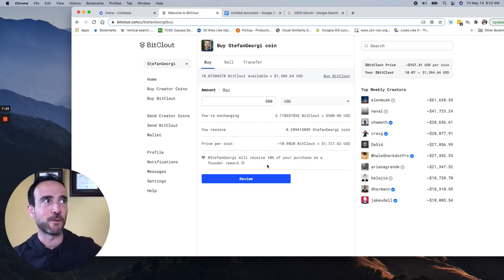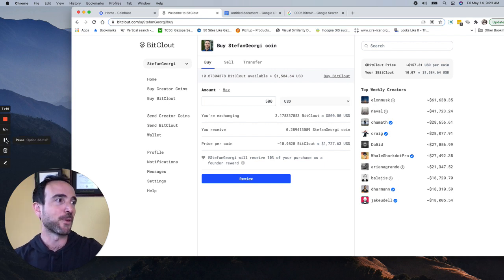Again, you get your own coin. Someone can buy your coin just like I'm buying my coin right now. And you can set how much you get if someone buys $1,000 worth of your coin. If you set it to 10%, you get $100. The way they do that is actually give it to you in BitClout. Anyway, 10% is pretty standard. Some people do 5. I wouldn't go below that.